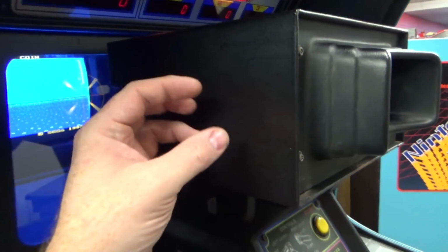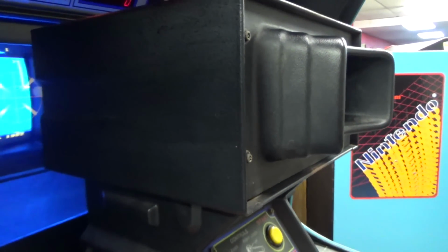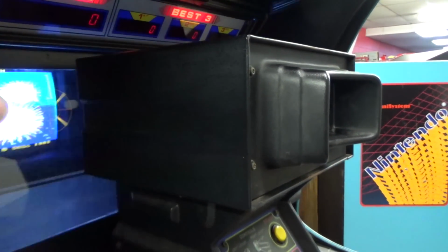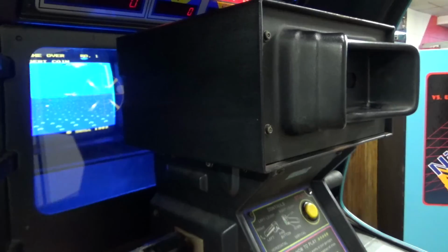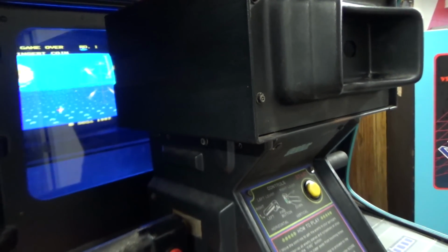So as you can see, there was a motor in here that turned that wheel fast. It's something like 30 frames a second or something like that, which would be 30 RPMs a second, which would be 1,800 RPMs a minute. Am I correct? I believe I might be. I don't know. It's something like that. But it may have been twice that, actually.